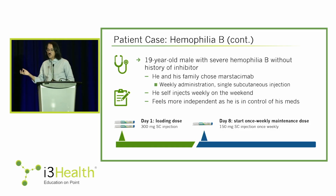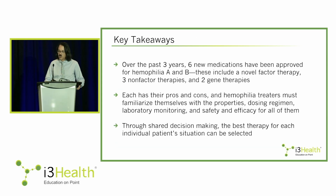He gets 2 of those pens, does an injection, 1 in each leg, as the loading dose. On day 8, he switches to his maintenance dose, and then that's it. It's a fixed dose. He just has to take that pen once a week and he injects himself, does it on the weekend, and it really takes less than a few minutes total. And it makes him feel like he's independent and in control of his medication. So this is another situation where we tried to meet the goals of the patient. So this is the final 2 slides here.